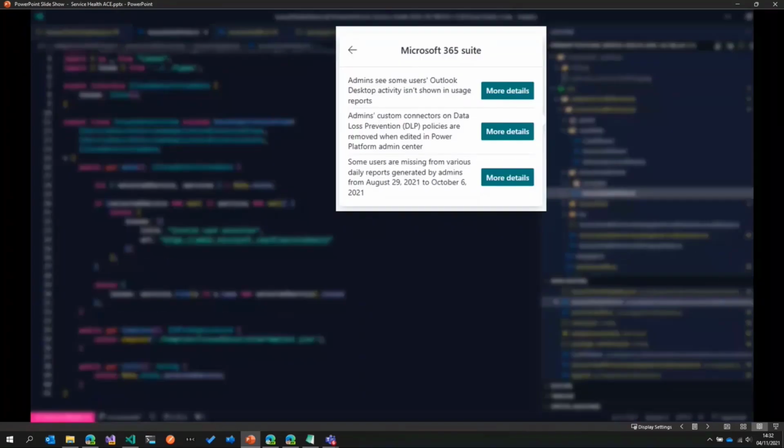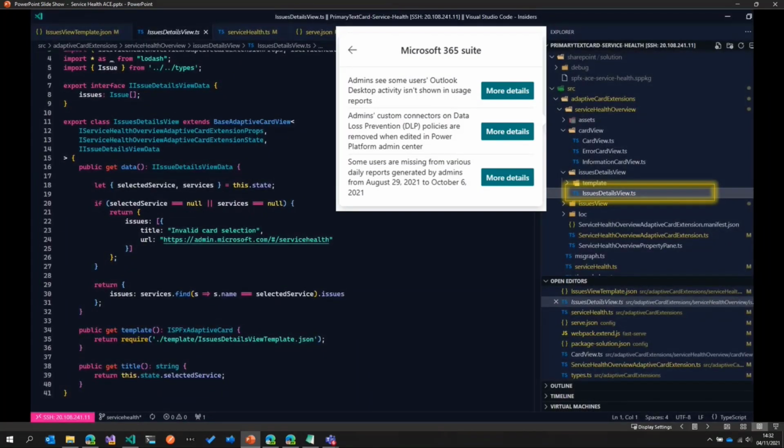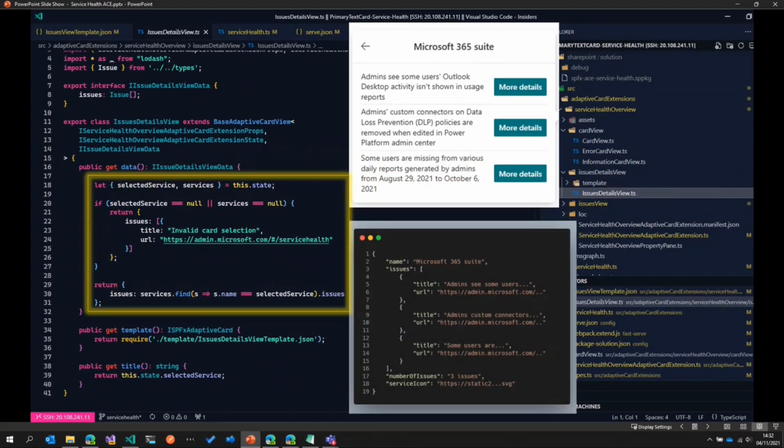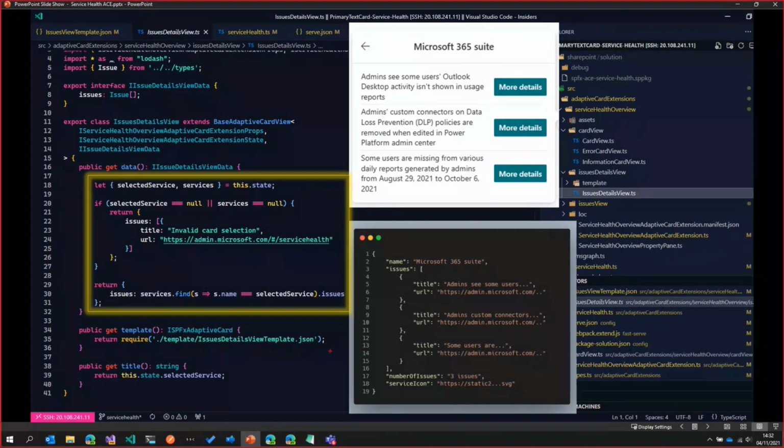Now let's look at how we display the issues themselves. Again, this is a quick view. So we've got a TS file wherein we set the data. So what we do here is we get the selected service and all of the services from the state. And then based on the service that is selected, we need to get the issues of the service. So that's all we do here.